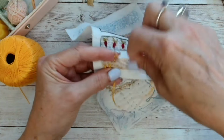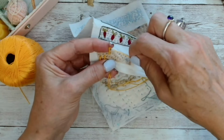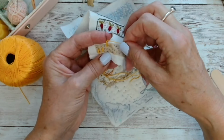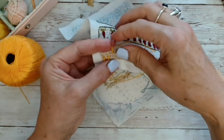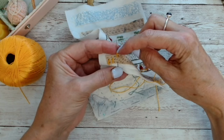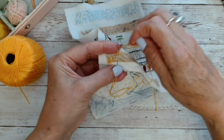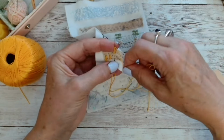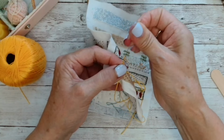Then wrap your thread. I'm using Maxi Sweet Treats, which is available in our shop, and the reason I love this is because it just sits so beautiful when you do a bullion knot. And I want to wrap, pushing down, and make sure that that is the same distance as that. So another 1, 2, go in, pull through, and just wiggle your needle.